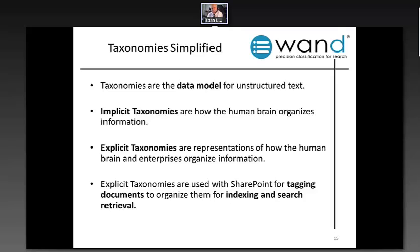And what I would say to everybody is, all of us can read the company brochure and understand it perfectly. We can all read the Wall Street Journal article. It's not unstructured text for the human brain. Make a small modification of the first statement: taxonomies are the data model for unstructured text that the computer can use to understand the text much the same way the human brain would.